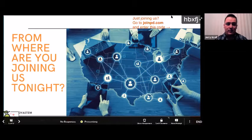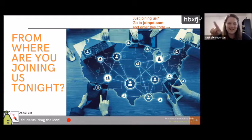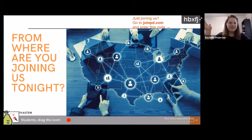I think this is our first little interactive Pear Deck slide here. Yes. So on your screen you should see this map, and there should be a red dot, and you can drag your little red dot to wherever you are joining us from on this map. And then Cori's going to show us where our friends are coming from today. So as you're doing that, if for some reason any of this is not working for you, just throw your answers into the chat box or feel free to jump on the mic.